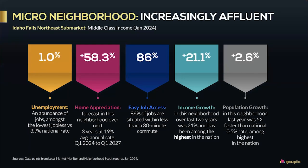Please pay careful attention. These are mind-blowing numbers. First, in orange, you can see the unemployment rate. It's 1%. I don't even know if it can get any lower, honestly. The nation's unemployment rate is at 3.9%. But the next number, the magenta number, is far more impressive. The home appreciation forecast for this region over the next 3 years, this neighborhood, is forecasted to be a shocking 58%. That's about 19% a year for the next 3 years. Show us a micro neighborhood anywhere in the US that's higher than that. It's very, very hard to find.